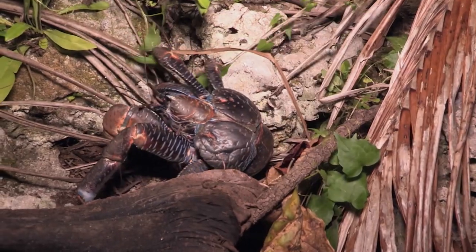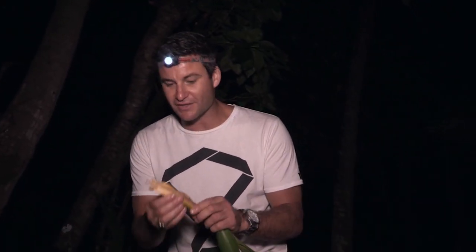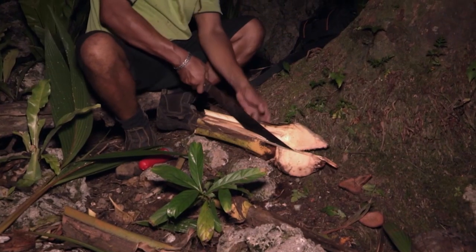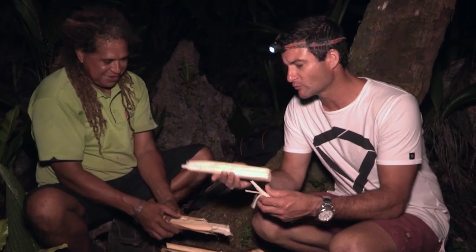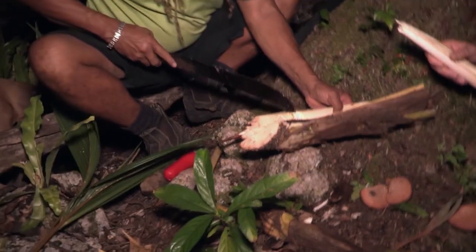We come out to hunt Oongas, but you pick up so much more when you're traveling around with a guide like Tony here. This is the stem of a newly sprouted coconut, which I didn't know was edible, but he's just split it open, and it's actually pretty good. So you can eat all this? Yeah. So if you got lost in the bush, just whack down one of these and you're right.